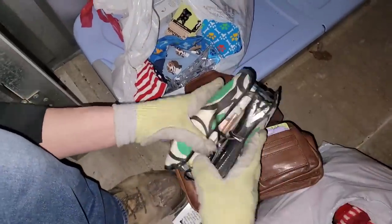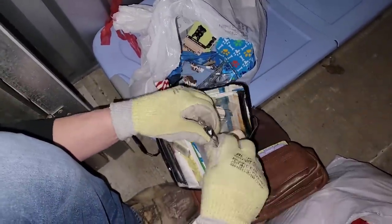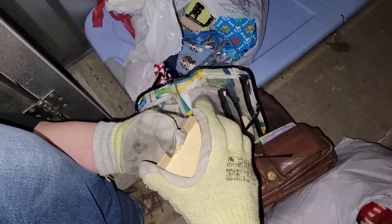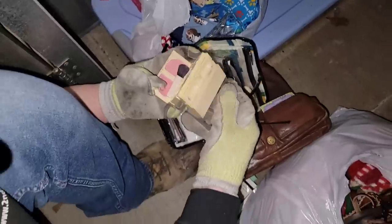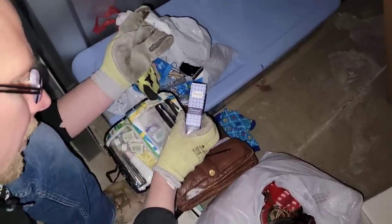So, what is this? This could be good. It's like a little hygiene makeup kit. I've found jewelry, sometimes broken jewelry they'll put in here. So there's this little box. Box makeup. But you just never know. I've had people, you know, broken little necklace and things like that in there. Some brand new cat socks. More brand new stuff in here. Wrinkle control.